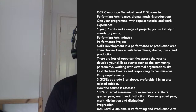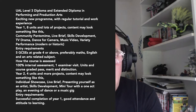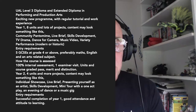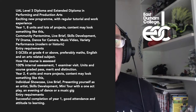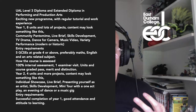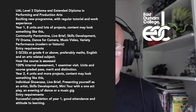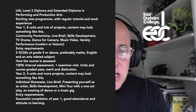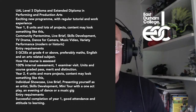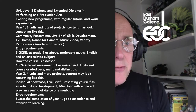And after that one, we'll then have a look at the UAL qualification, okay? We're very excited about doing the UAL program. We think that it's going to provide a very stimulating environment for your learning. And the emphasis is completely focused on the development of your performance skills, about you as a creative practitioner. So it's 100% internal assessment. There's one exam and a visit, and units are course graded: pass, merit, and distinction. Okay? We are looking forward to this a lot.